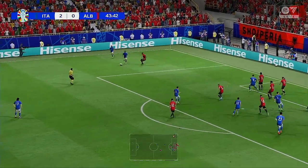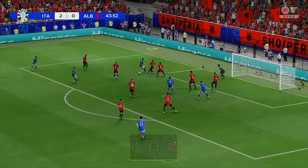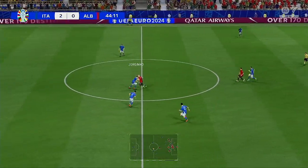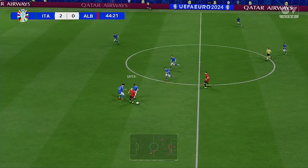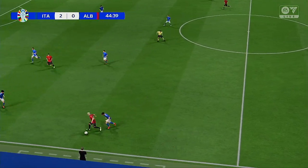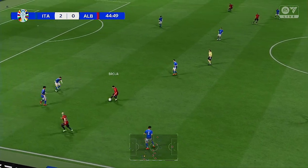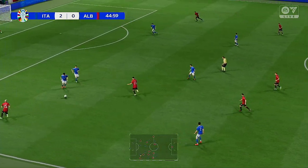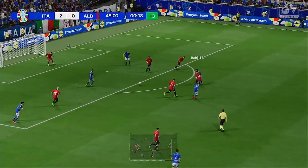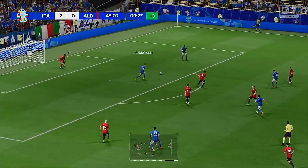And taken short. Oh, great defending. He's protecting it well. Broja. He has time to play it over. Well, that's good defending. Well organized at the back.